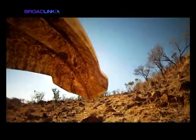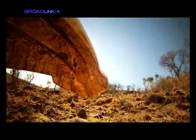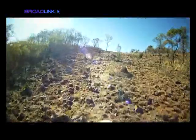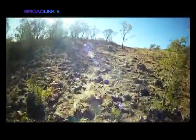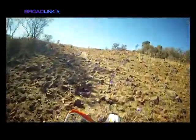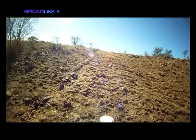Now, I tell you, I've been up this exact pass on a 450 days gone by, and it was an absolute nightmare with these loose boulders and rocks. This bike, well, it's almost like cheating, and I'm sure I'm going to say that a couple of times.